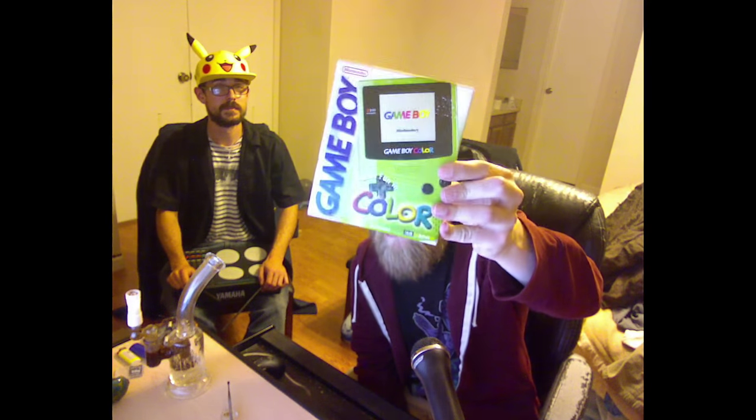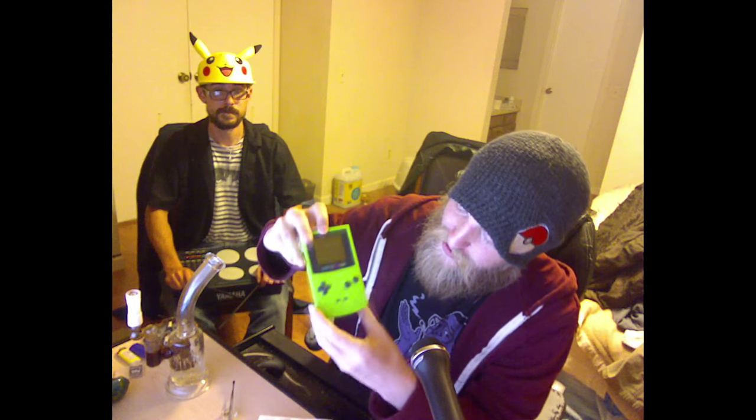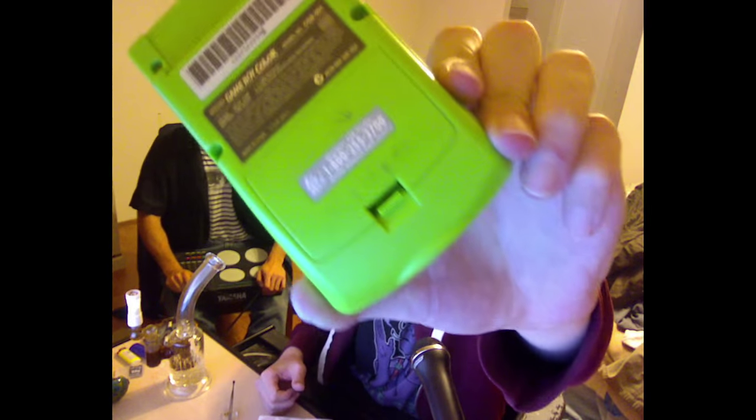Start off with Second and Charles. $40 Game Boy Color in the box, complete, absolutely complete. However, the Game Boy itself has chewed up start and select buttons, and little scruffs on the back there. So, you tell me if that's a deal or not. I pretty much bought it for the box.